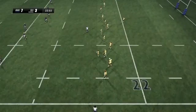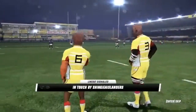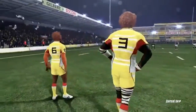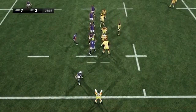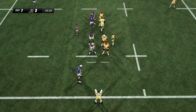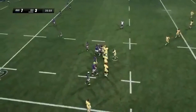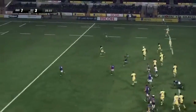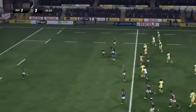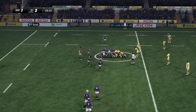The back rower will try to get some good distance on this. And into touch. They'll have a line out. The lock drags it down nicely. That's a lovely pass. The centre puts the pedal to the metal. And he's driven back in the tackle. Great work to keep the ball alive here.